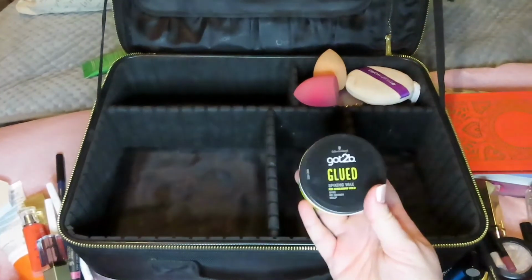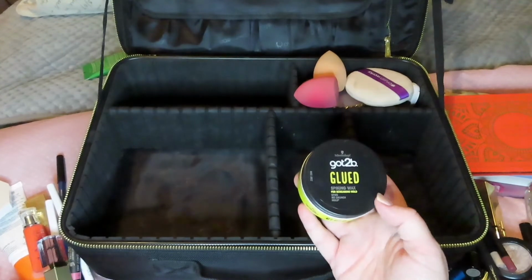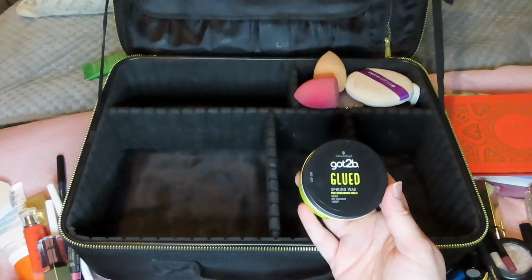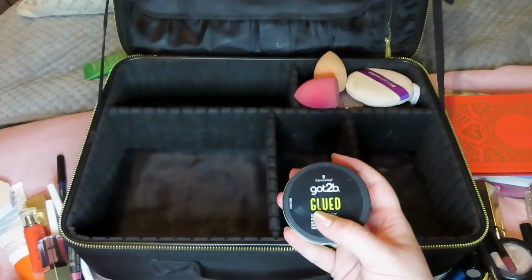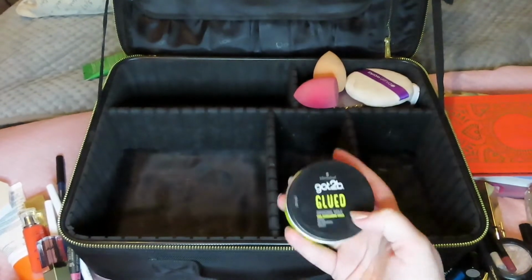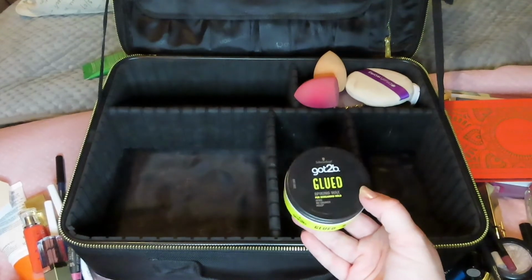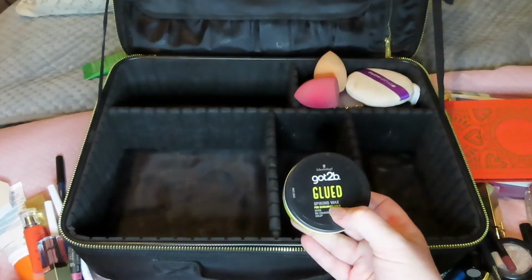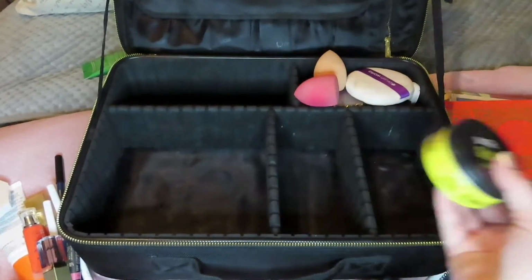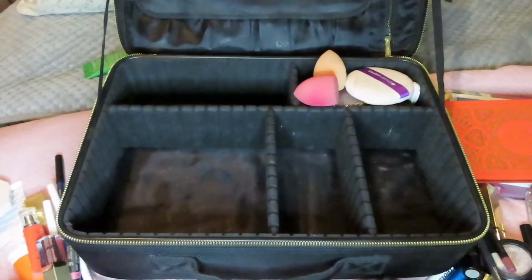My Got To Be Glued Spiking Wax. This didn't get much love from me this month because I bought the Pink Honey Wonder Wax in the shade Chocolate, so I found I was using that constantly over this, but I do like to keep this in this bag just for, you know, for when I fancy using it. So I'm actually going to just be keeping it in here with the rest of my Shop My Stash Project Pan items.